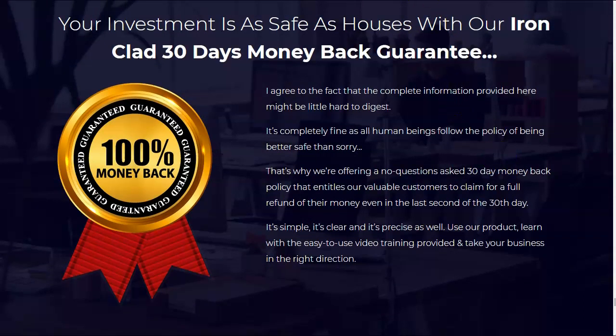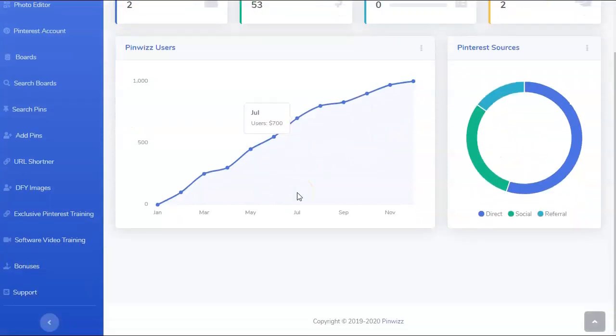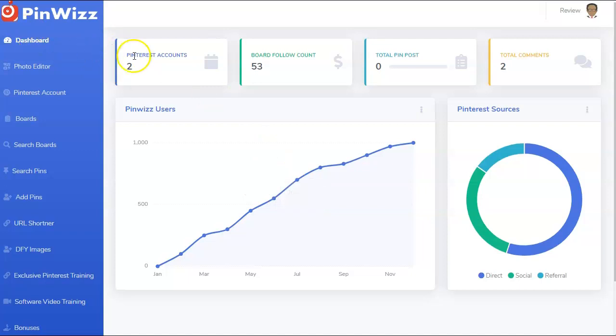And let's just jump right into the software. So here we are in the software on the dashboard of PinWizz. And it is pretty straightforward. So there's the dashboard. It shows you how many Pinterest accounts you have tied into it, so you can see what's going on. Board follow count, total pin post, total comments.